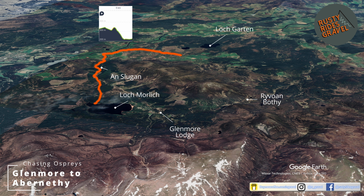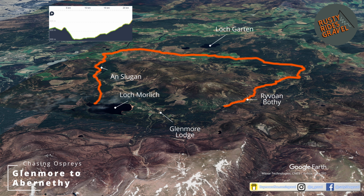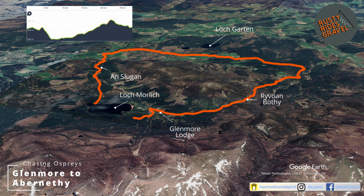We will ride through Glenmore Forest and Anslugan into the valley of the River Spey before turning east and cycling on tracks and roads past Loch Garten and Tor Hill into Abernethy Forest. Then we turn south and follow the River Nethy upstream over the Rivoan Pass into Glenmore. We end the loop in the Glenmore Forest Park and riding round the southern edge of Loch Morlich.